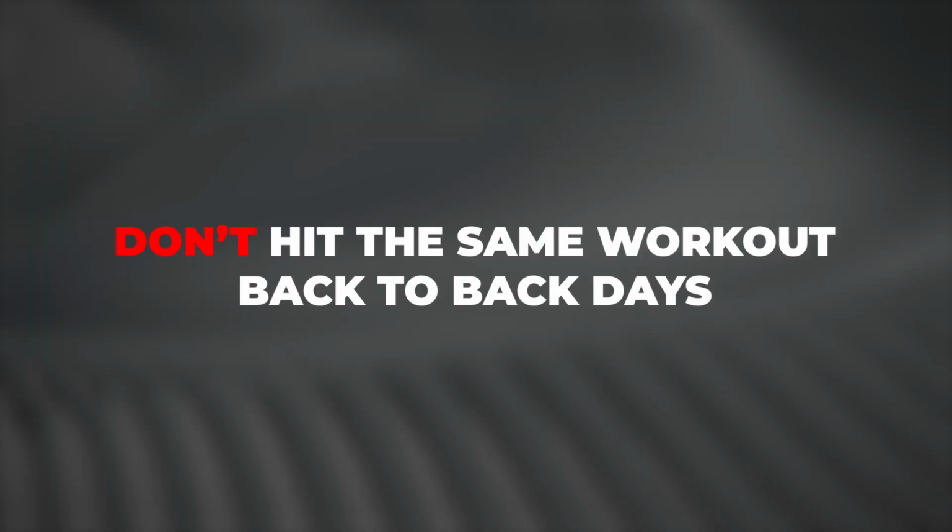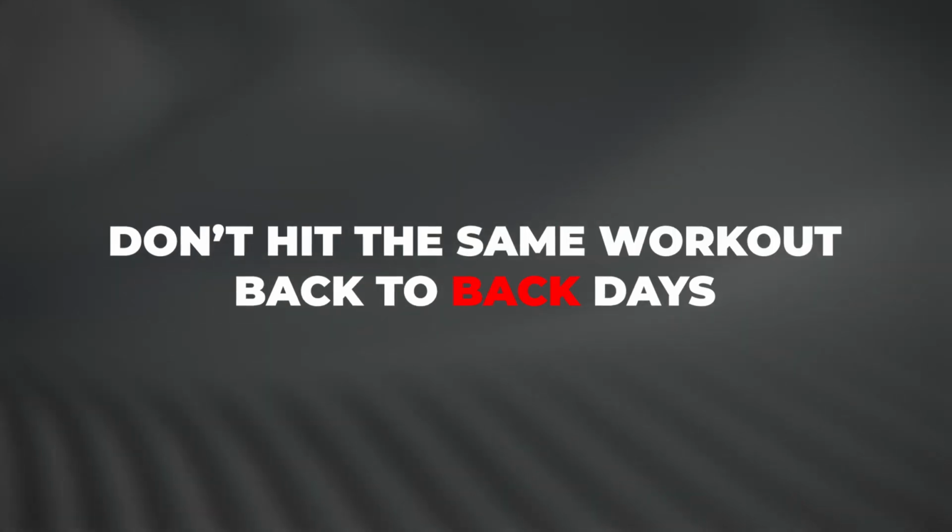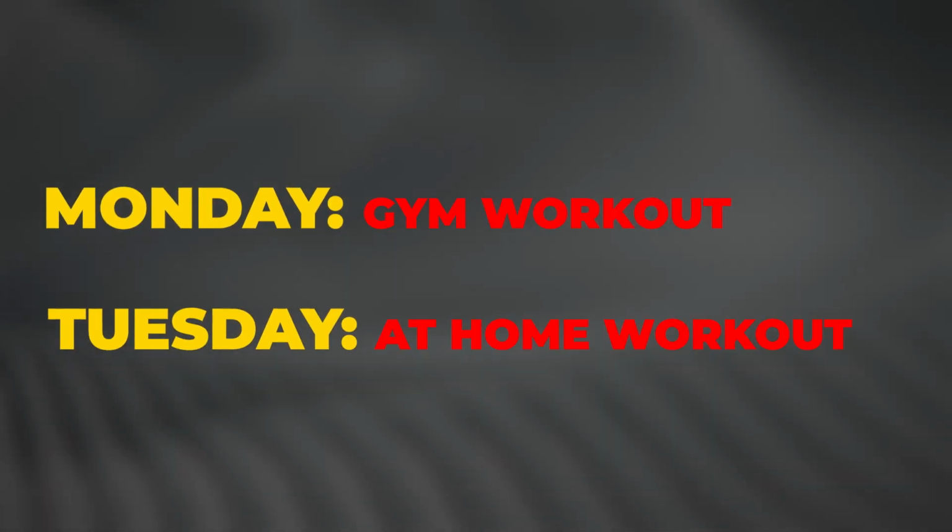Now you can hit both of these workouts 2 times per week each, totaling up to 4 times a week total of hitting direct oblique work. My recommendation to you though is don't hit the same workout back-to-back days. That way you can actually get proper recovery through these movement patterns. For example, if on Monday you did the gym workout, on Tuesday either do the at-home version or just make it a rest day.